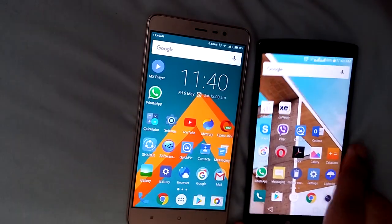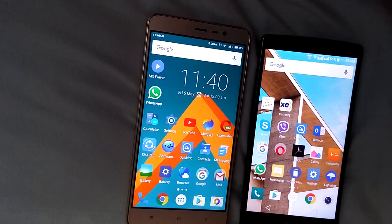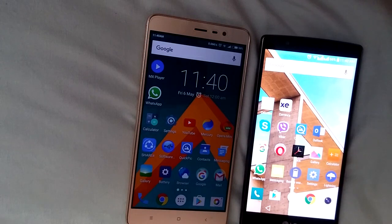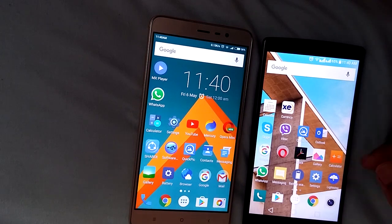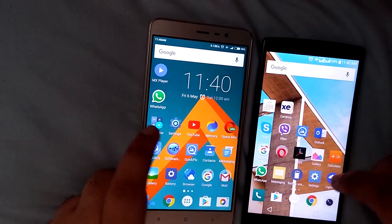So overall, I would say that if you really like multitasking, and if you are a hardcore multitask person, the LG G4 may prove to be a faster phone. But in terms of the general UI usage and the smoothness and the overall speed of the phone, I would say the Redmi Note 3 does manage to score a bit better.